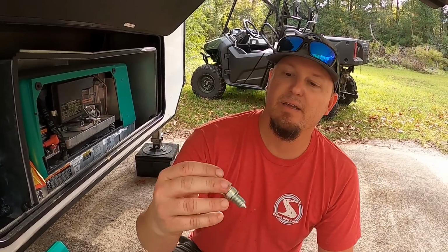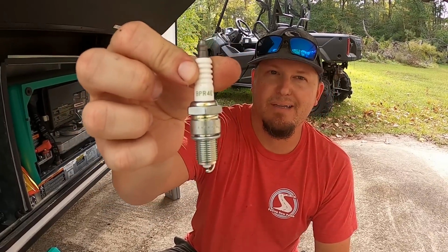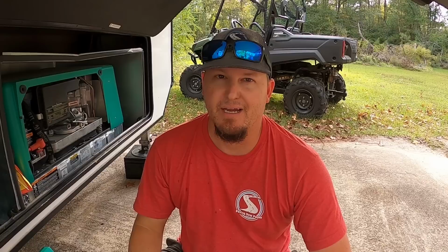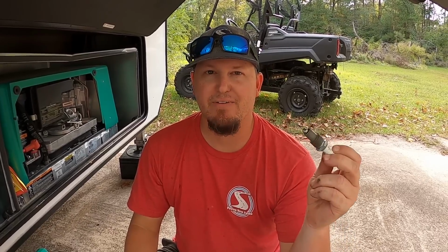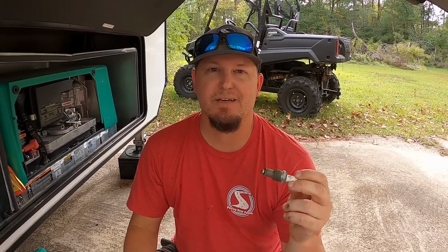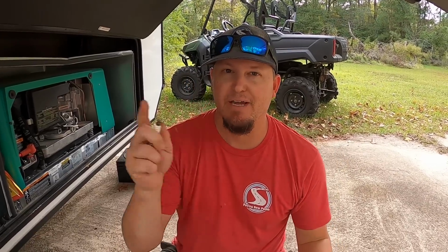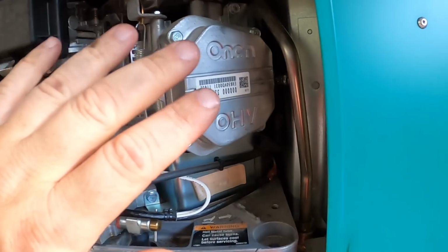And the new one is also a BPR4EY. So every part that is in the gasoline generator maintenance kit is the same part they sell you in the LP maintenance kit. There's just no fuel filter in it. So if you can't find it, the gasoline maintenance kit will maintenance your LP generators, if it is the HGJAB model. The easy side is done, now the hard side.